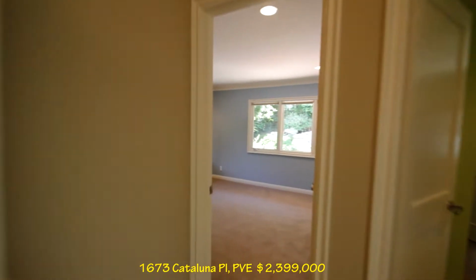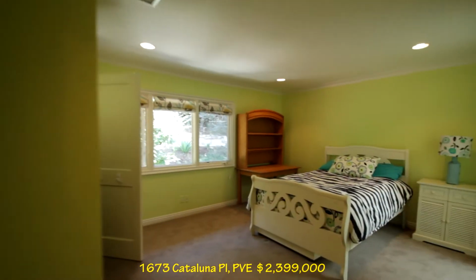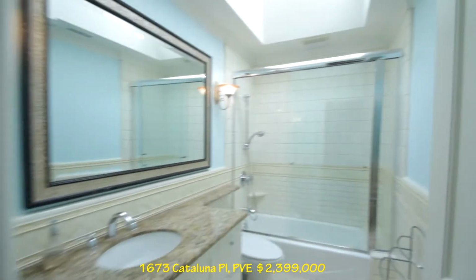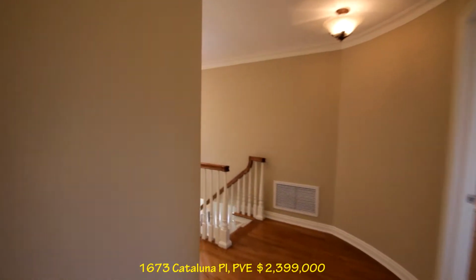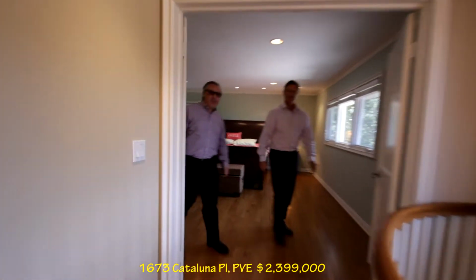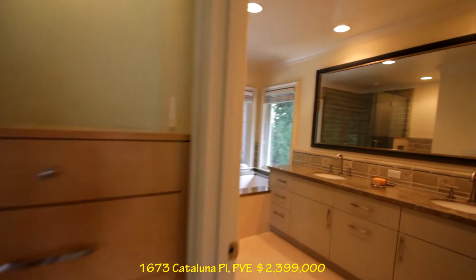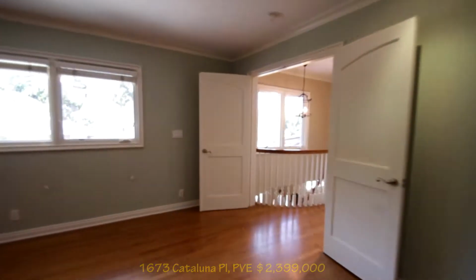Nice top room. Wow, the rooms are clean. Very nice. Oh, so this one has its own bath. With the skylight, look at how bright it is. Wow, that's nice. Good color too, I like it. Nice major master. Skim coated and pretty. Wow, this is beautiful. That's super nice. All right, good spot.